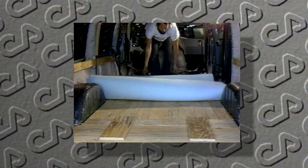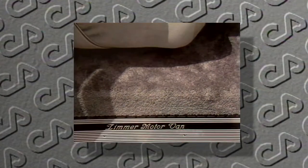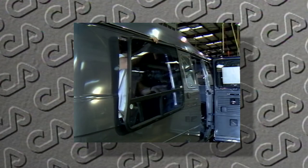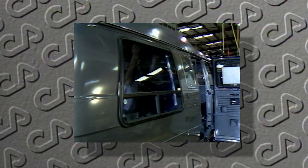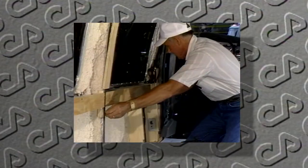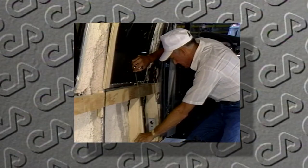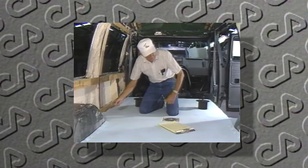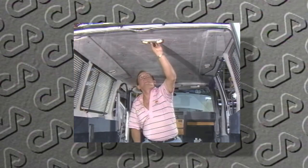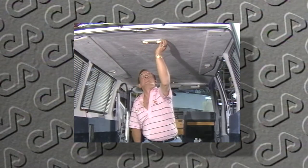We install thick foam padding on the floor as the primary cushioning for our high-grade automotive carpet. This is what gives the Zimmer van that plush, smooth feeling when you move through the luxurious interior. Windows are fitted precisely to the side walls on the van to provide attractive and trouble-free operation. At Zimmer, we pride ourselves on our quality control. After each stage of production, our quality control inspectors carefully inspect the work before the product proceeds through the production line.